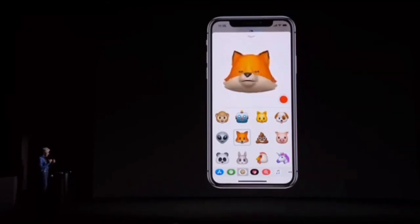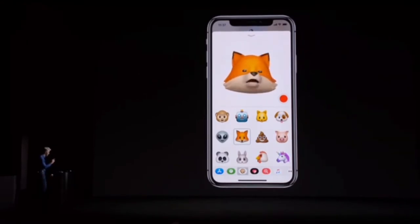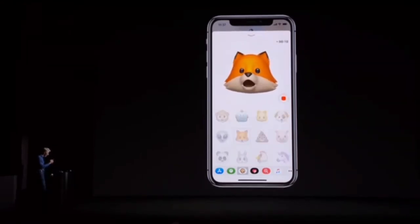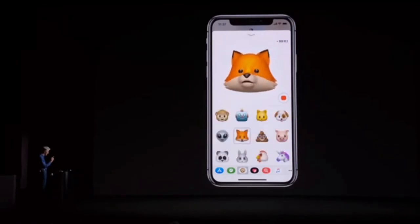Now, these can be so much fun, you're going to want to share them. Fortunately, we let you record messages. I'm going to record a message here for Tim. Hey, Tim, I'm not sure what the protocol is here, but I'd like to call dibs on the fox for my favorite emoji. Which one do you like?